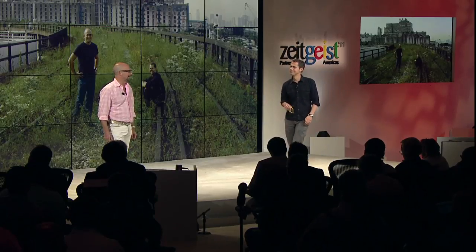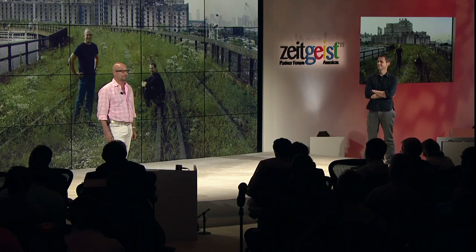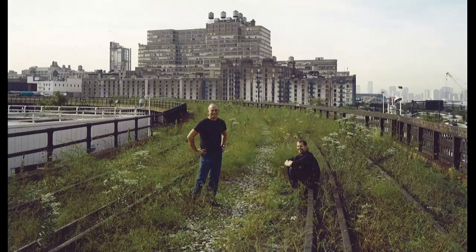So Robert and I met at a community board meeting in 1999, and we just happened to sit next to each other. We didn't know each other. And we were at that meeting because we'd read in the newspaper that the Highline was going to be torn down. And it ran through our neighborhood, and it connected 22 blocks and ran for 1.5 miles and connected 3 neighborhoods. And we thought you could probably do something really amazing with it. But nobody else was really thinking along those lines. Everybody at that meeting was in favor of tearing it down.